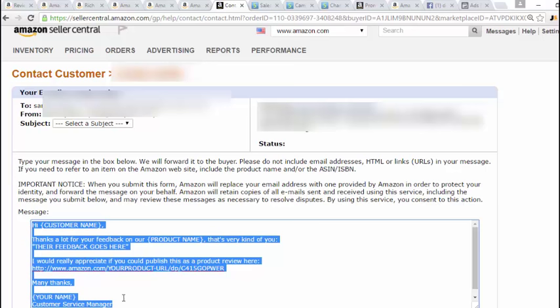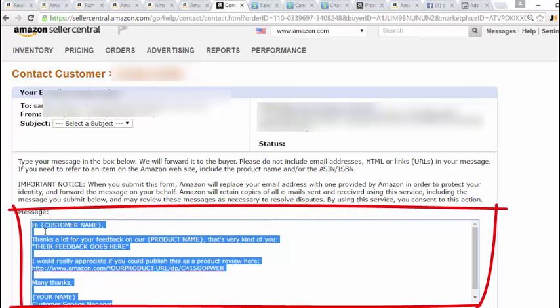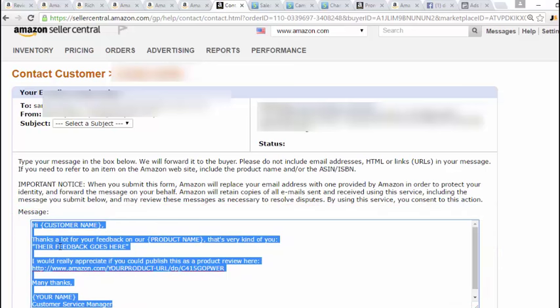Here is a small template that you can have a look at just now. It's just saying hi, then the customer name, thanks a lot for your feedback. So this is after you've got the seller feedback, and this is to convert a seller feedback into a product review, because that's what you want to do. So it says, thanks a lot for your feedback on our product name, that's very kind of you. And the feedback goes in there, so you just copy and paste that from your seller feedback page.